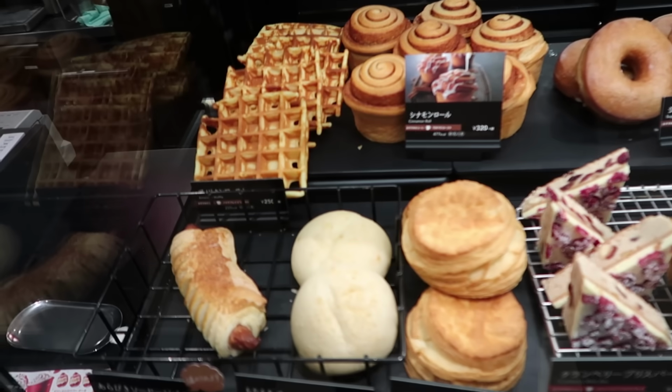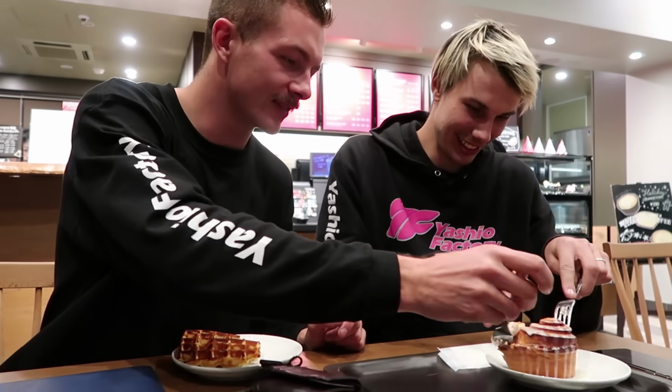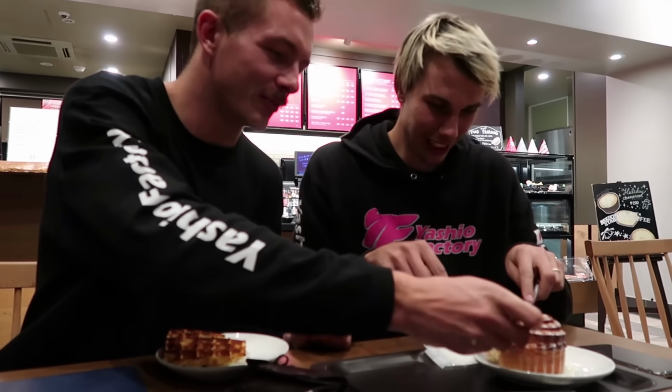Look, Starbucks has waffles here. So cool, hey? It's polite to take other people's food. 100% without asking. It was also super polite to share forks. This is also my camera again. It is too.